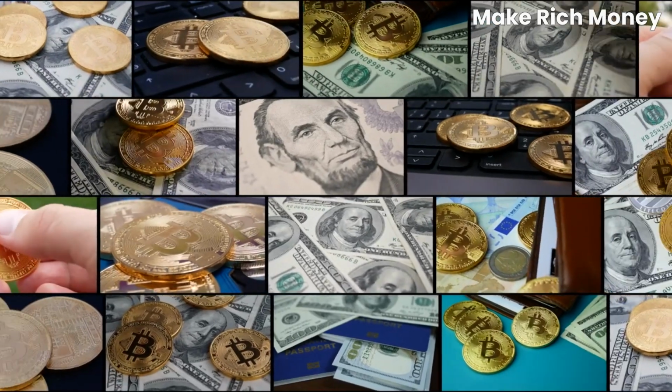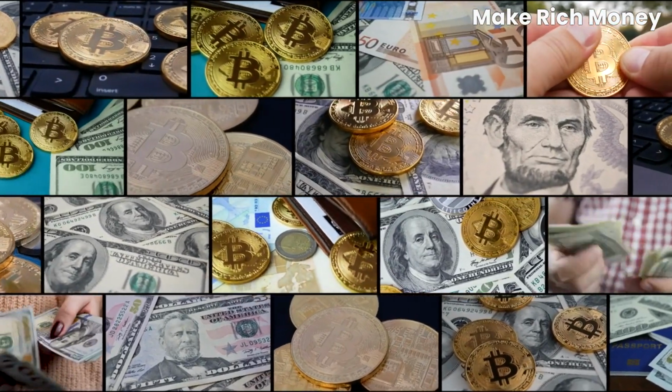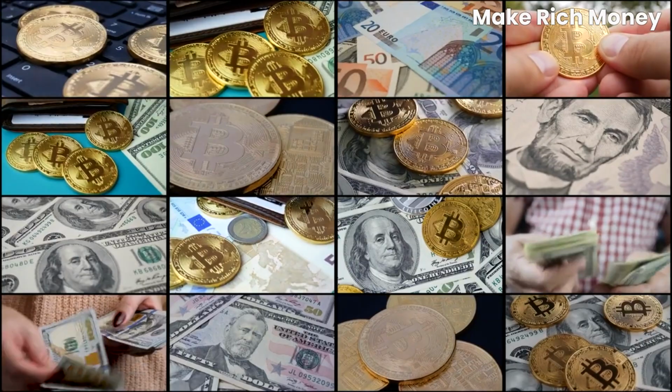There are many different types of wallets, including hardware wallets, software wallets, and paper wallets. Make sure to choose a wallet that is secure.